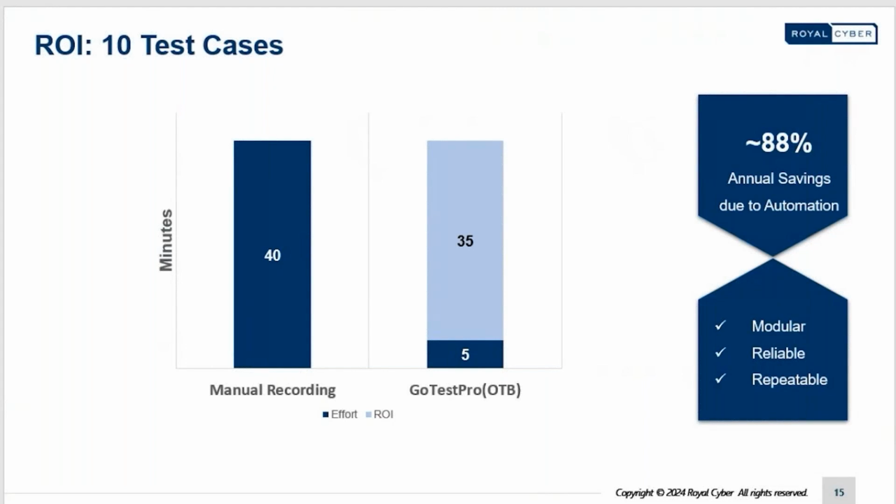We can observe that leveraging GoTestPro's out-of-the-box test cases brings about significant cost savings, with approximately 88% annual saving attributed to the automation. It's clear that adopting GoTestPro as a test automation tool not only boosts efficiency, but also delivers substantial financial benefits. Modular, reliable, and repeatable. These characteristics are integral to GoTestPro's approach to automation testing, ensuring scalability, consistency, and dependability in every testing scenario.